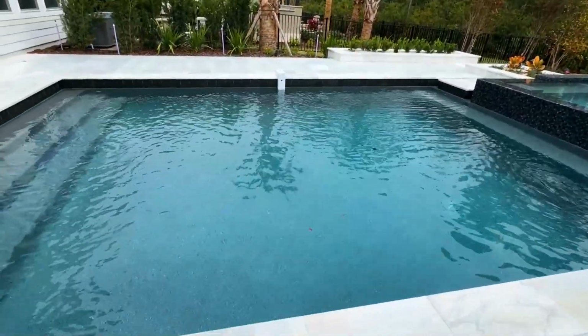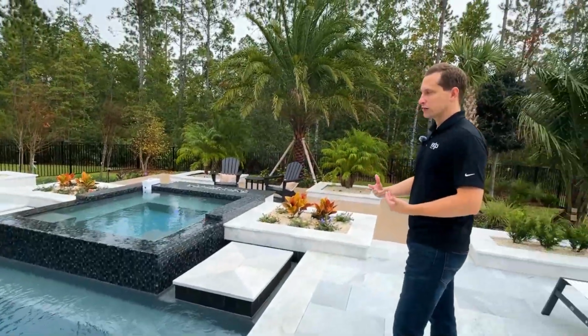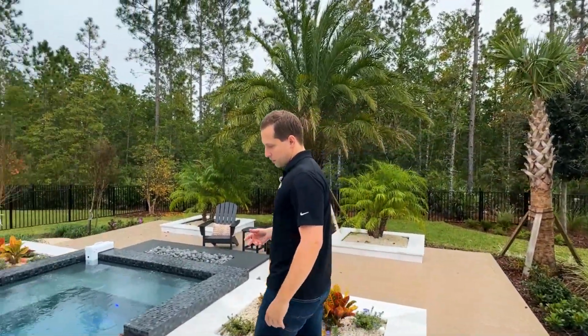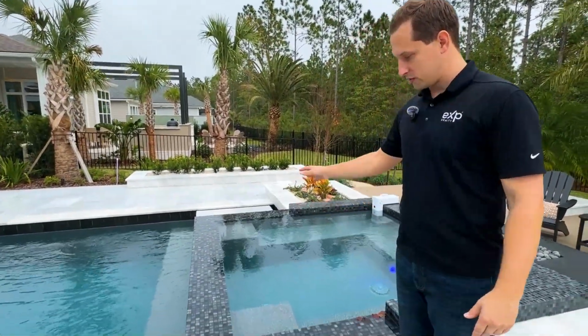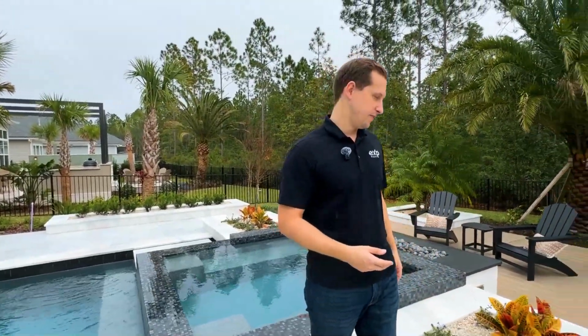So it gives you that more modern look that you're starting to see more often here. They even give you a couple spots on the sides to be able to step over into your hot tub, which also doubles as a little bit of a waterfall feature. So honestly, really kind of a cool concept the way they did that.